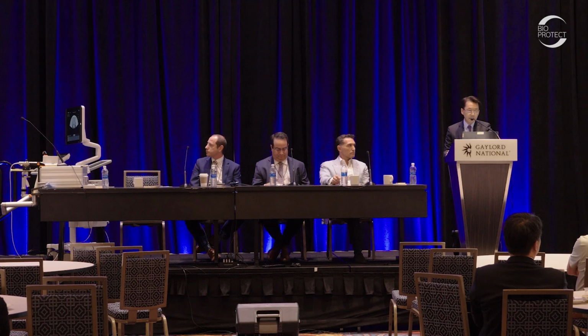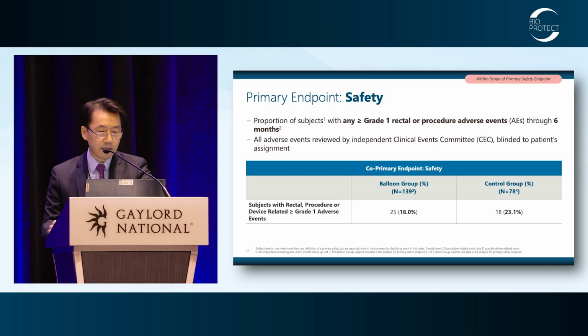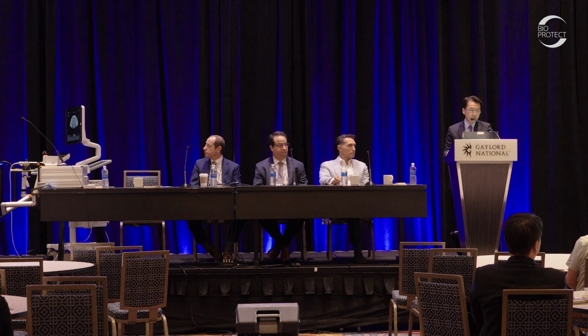With regard to safety, and this was any grade 1 or greater rectal or procedure adverse events through 6 months. These were all independently reviewed by an expert committee, which was blinded to the patient's assignment. The balloon group had an 18% incidence of grade 1 adverse events, and the control group had 23% for an absolute difference of 5.1%. If we look at IMRT-related rectal adverse events, that was 10.1% in the balloon group and 21.8% in the control group. So these differences met the statistical endpoints.